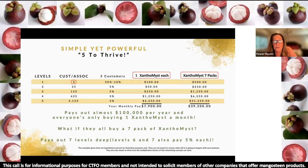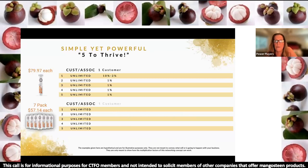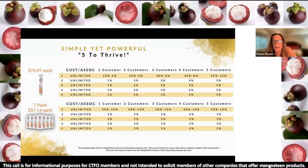If everybody buys a 7-pack, we're talking crazy amounts of money. And then, of course, it duplicates and we pay past the 5 levels. We also pay in the matrix and in other ways. So there are a lot of things in the comp plan. I really don't want to go through all of it, but I'll just give you the final numbers. Let me go back to that slide and say, building a business with XanthoMyst is powerful, lucrative, and we're building a lifelong, big-time residual income by doing so.